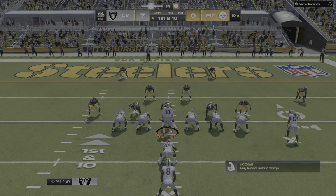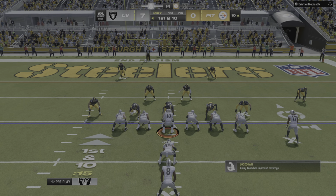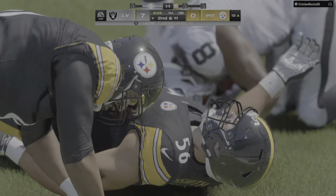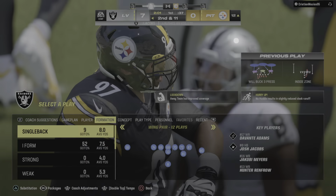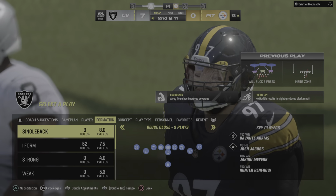So not quite a 1st and goal. It's 1st and 10 from the 10. Jacobs going to try the middle, and that'll hurt the average a bit as this time they're able to get him behind the line. It's a loss of a yard there, and now 2nd down.